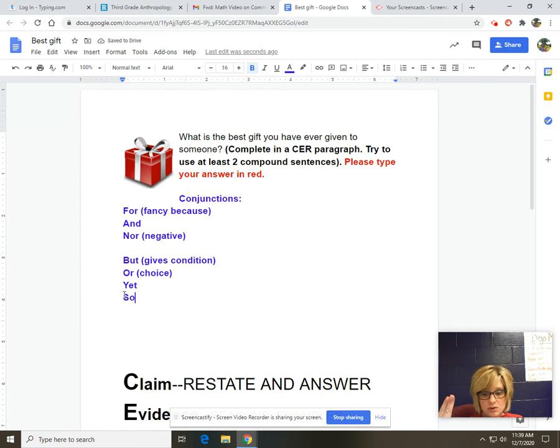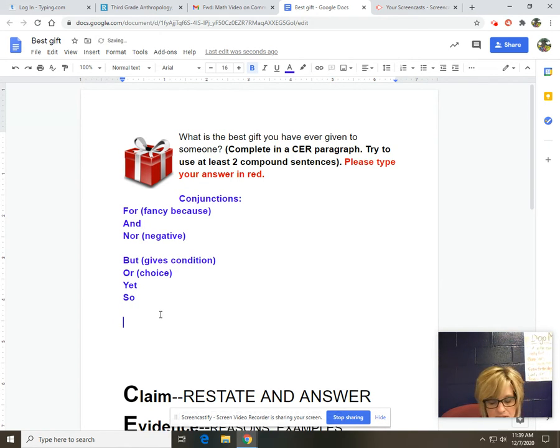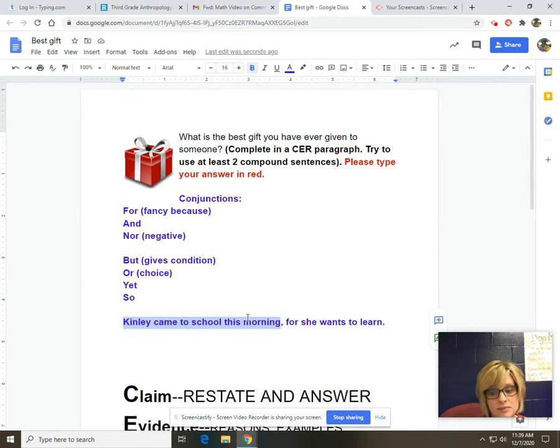We have 2 independent clauses that we're going to put together. An independent clause has a subject and a predicate. So, for example, Kinley came to school this morning. I'm going to put a comma because I have one independent clause, for she wants to learn. Now let me think about that. Kinley came to school this morning. That is an independent clause. There's a subject, Kinley, and came to school this morning is her predicate, her action. For is our conjunction. She wants to learn. She is a subject. Wants to learn is a predicate. So we're very good. Let's do another one. Notice the word that comes before the conjunction, you always put a comma there.